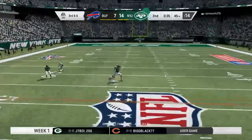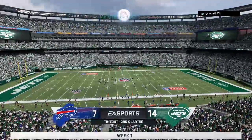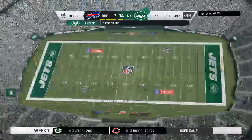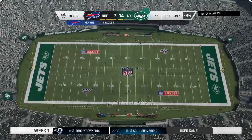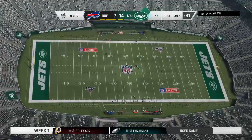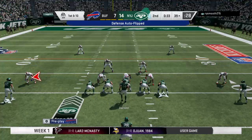Now it's Darnold. And it's complete to Kelsey. Now the Jets going to use the 2nd of their 3 timeouts as the clock will stop with 33 seconds to go in the first half. First down. 1st and 10 at the 39-yard line. So from the 39 now, they'll come up on a 1st and 10.